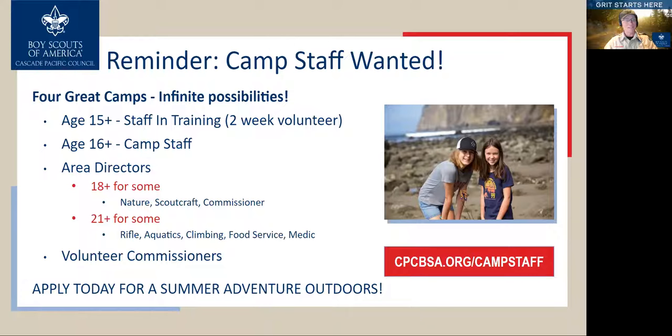Literally anyone 15 and up, you can be 15 or 105 and come on and join us for camp staff. It'd be awesome. We have lots of opportunities, a ton of different opportunities, no matter what your skill set is or your passion is, or even you just want to help out and be a great scout. Please join us for camp staff, cpcbsa.org/campstaff for the information there. We are doing interviews as we speak and we have lots of opportunities.